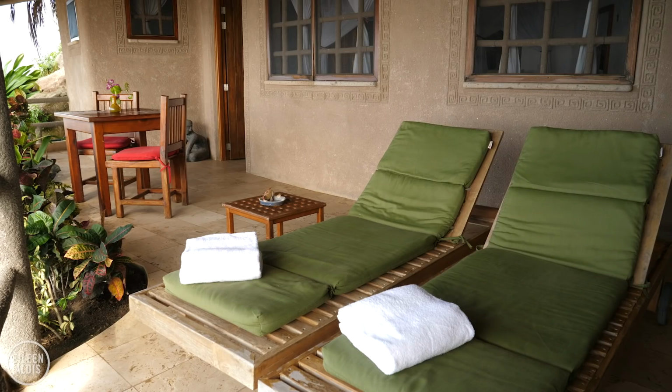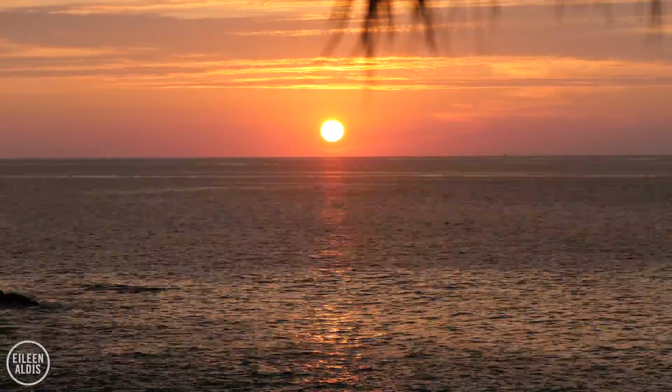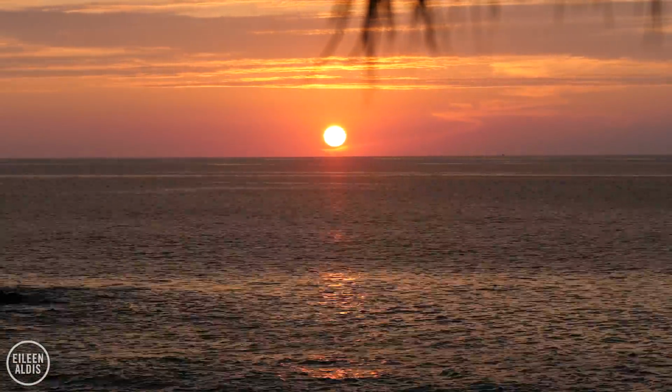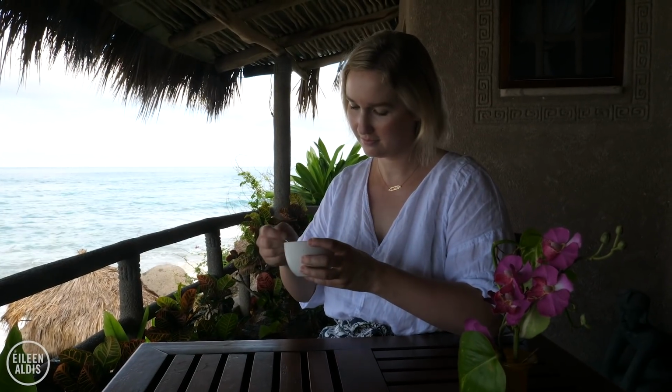There's these two gorgeous lounge chairs where Mark and I watched the sunset last night. Unreal sunsets from this view looking west. There's a table where we can sit up and have our morning breakfast or coffee, get some work done maybe. And it's so private. Honestly, I haven't seen anyone else from this particular vantage point, so it really feels like this could be my own little beach villa, which I'm very okay with.